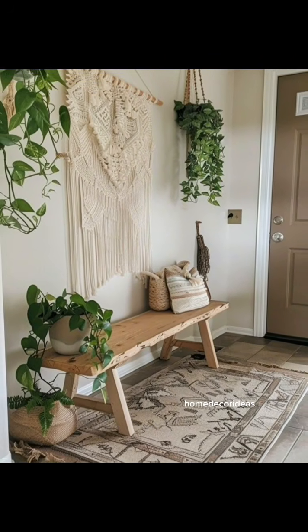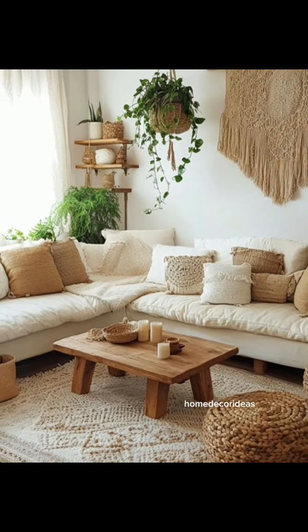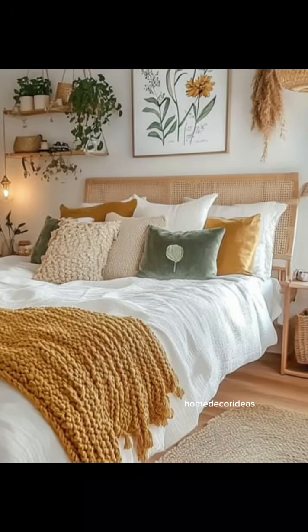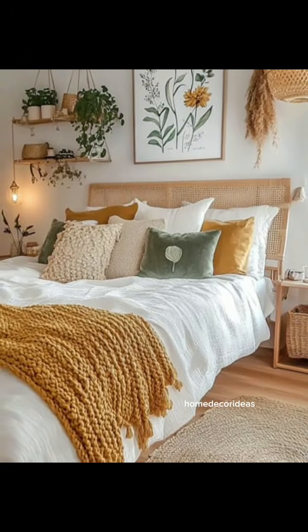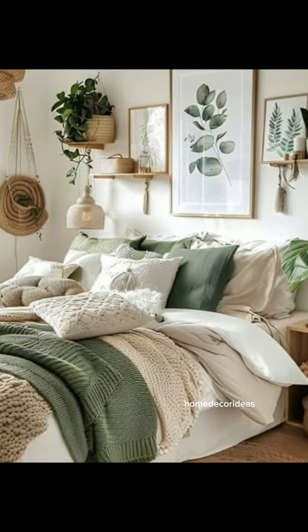First up, the color scheme. We chose soft whites, warm beige, and natural tones to make the room feel light and open. These colors not only create peace, but they make small spaces feel way bigger.